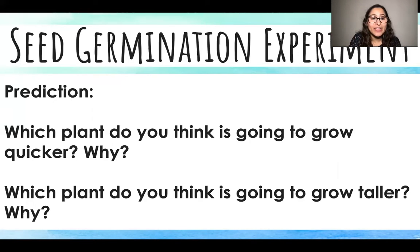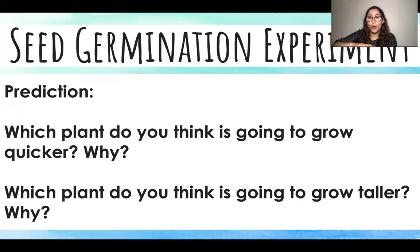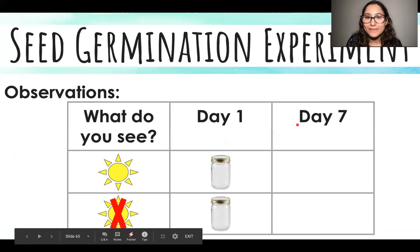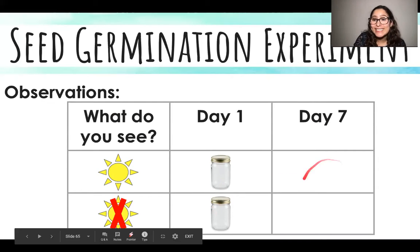Then I asked you to think about which plant you thought would grow taller. Is the plant in the sunlight going to grow taller? Or is the plant in the dark going to grow taller? Why do you think that? And then this is the chart that I asked you to make observations with. What do you see in the jar with the sunlight? Maybe you saw 2 little bean seeds that had not grown. On day 7, I want you to draw what you see now.